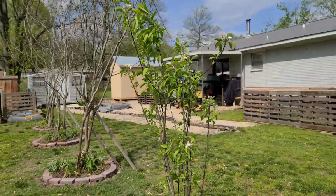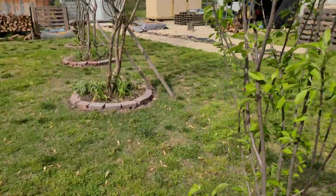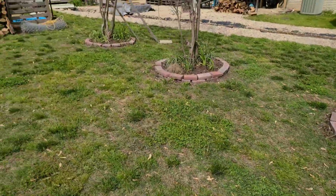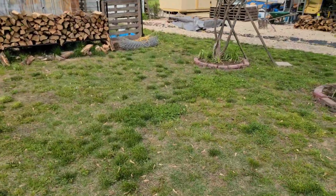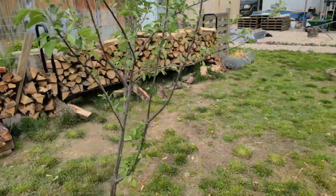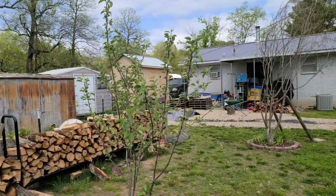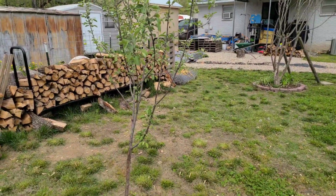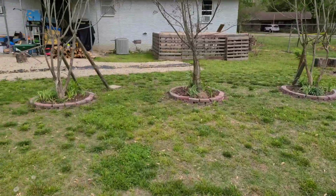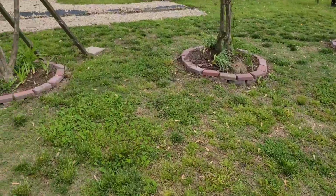Another apple tree, looking good. The crepe myrtles have some new growth shoots at the bottom, but no leaves on the actual crepe myrtles just yet. That tree looks good. I love how much these apple trees have grown just since I put them in.